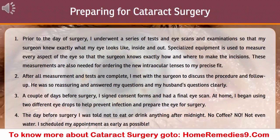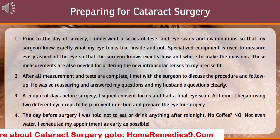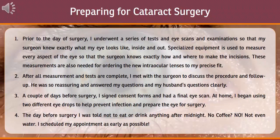Prior to the day of surgery, I underwent a series of tests and eye scans and examinations so that my surgeon knew exactly what my eye looks like, inside and out. Specialized equipment is used to measure every aspect of the eye so that the surgeon knows exactly how and where to make the incisions. These measurements are also needed for ordering the new intraocular lenses to my precise fit. After all measurements and tests are complete, I met with the surgeon to discuss the procedure and follow-up.